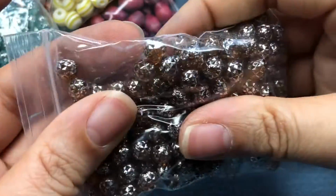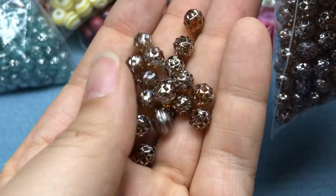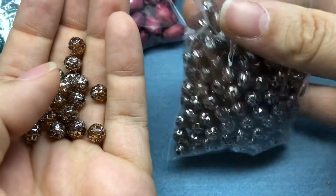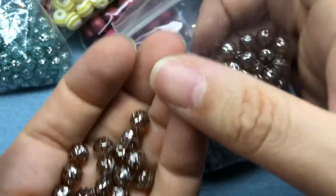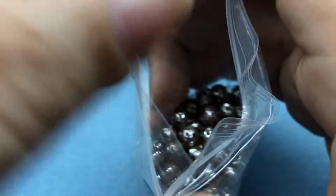Gosh, I just love these beads. I mean, you could send me them in any color. Brown ones would be really great. You know you're going to be seeing these a lot in my projects. First of all, she sent so many of them. Second of all, I really love this shape. I love that they look like mercury glass so much.